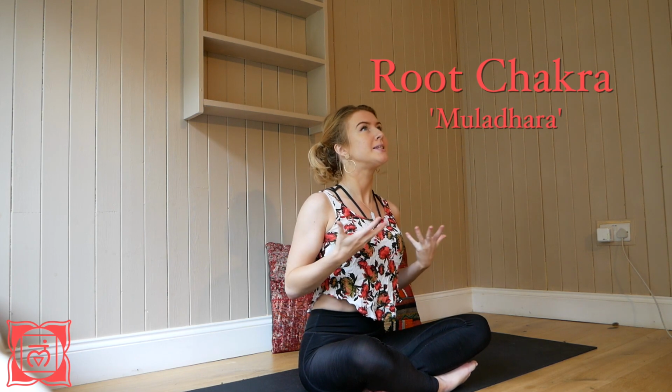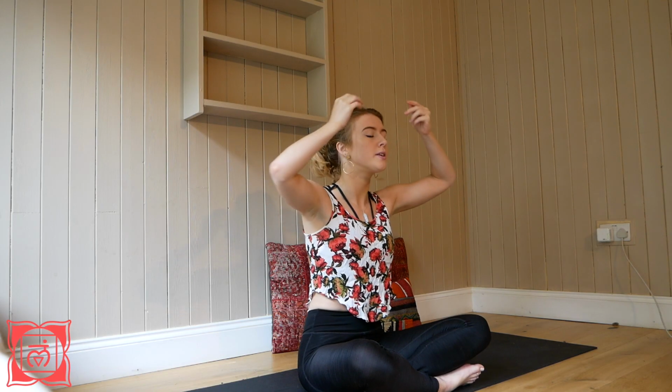This is located at the bottom of your spine, near the tailbone, and it is called Muladhara. So mula meaning root, and adhara is the base, so the support. This chakra is signified with the colour red. So whenever you're trying to tune into that base chakra or doing a flow around that chakra, we're going to be tuning into the colour of red, just visualising that throughout our practice today.